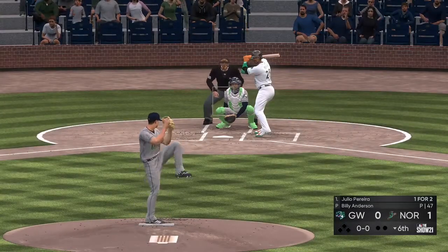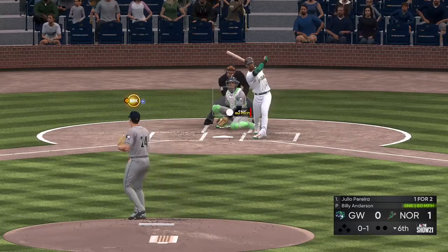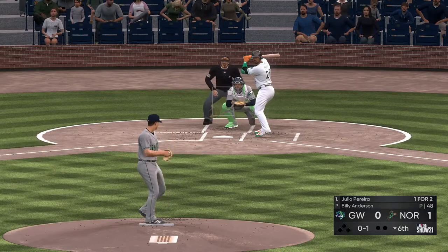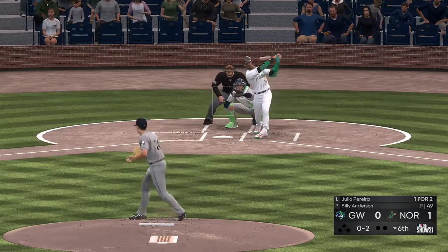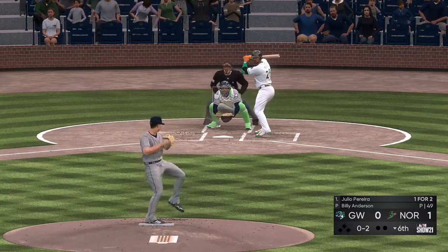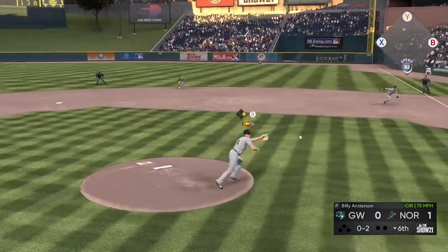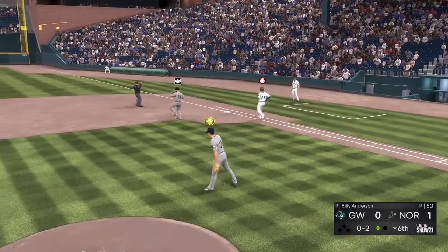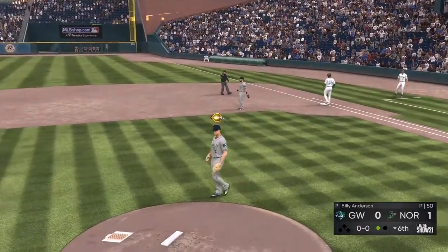In now, Julio Pereira, as he'll go after a hard sinker that time and falls behind, nothing and one. A hit in two tries for him so far. Changeup gets him out in front for strike two. His command has been outstanding so far, hitting nearly all of the spots, and that's been a big factor why he's been so successful up to this point.